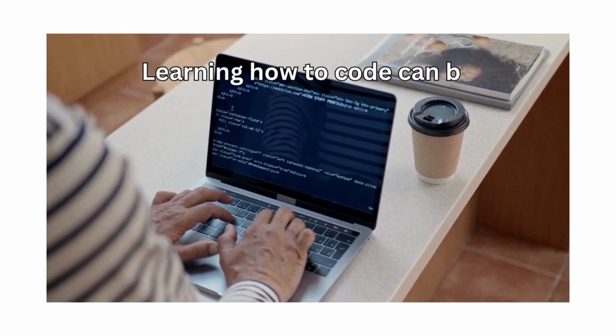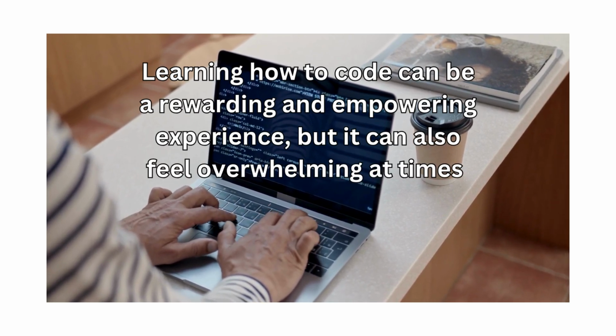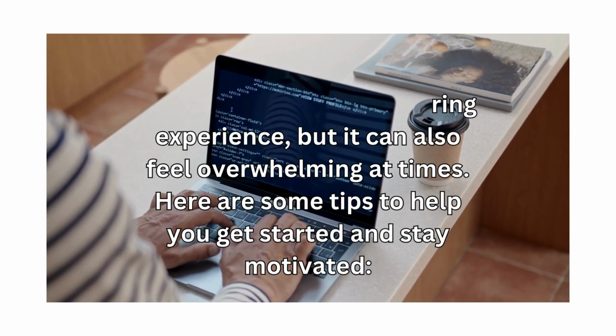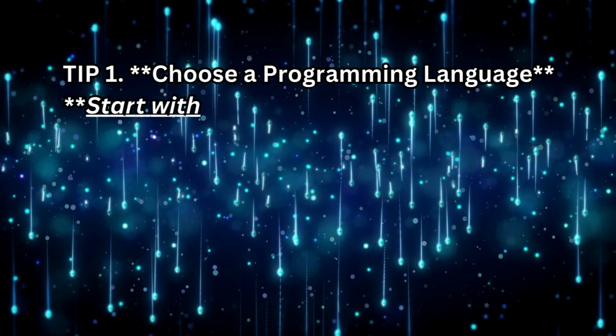Learning how to code can be a rewarding and empowering experience, but it can also feel overwhelming at times. Here are some tips to help you get started and stay motivated. Tip 1. Choose a programming language.